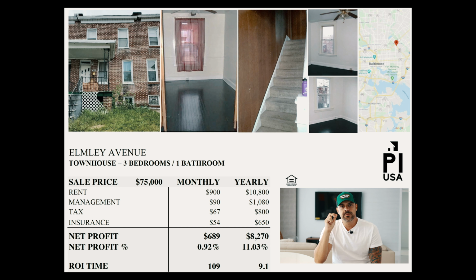The next one is another townhouse. 3 bedrooms, 1 bathroom, $75,000. It will generate you $8,207 every single year. It's an 11% return. Don't get greedy. 11% is a great return. It's lower than the 12 and the 13, but if you didn't have those options, this would be amazing. Or if you want to buy multiple properties, just do it. But if you want to buy this and another one, I just recommend you buy the multifamily because 2 doors is always better than 1.